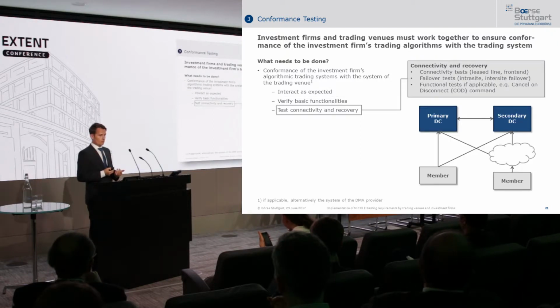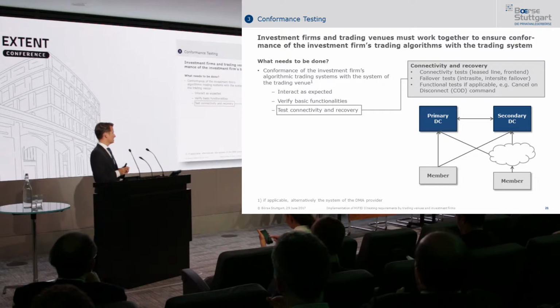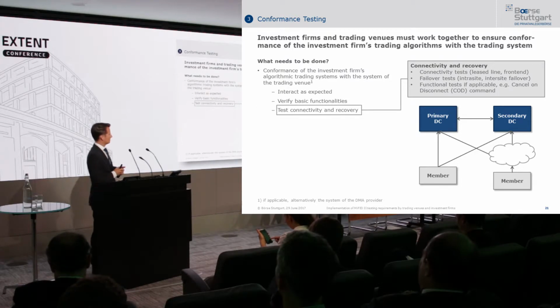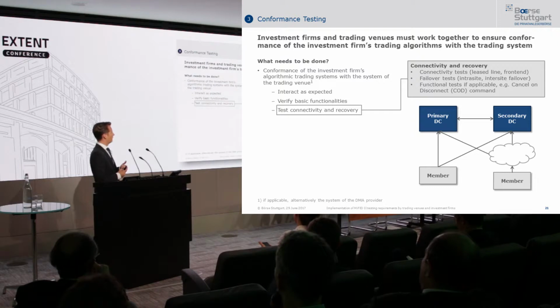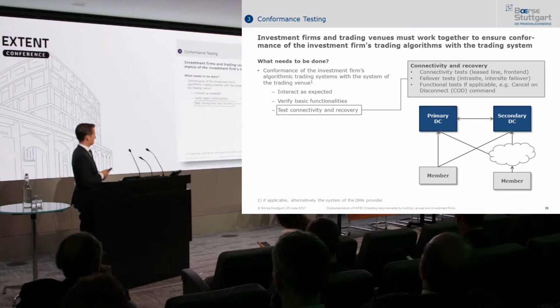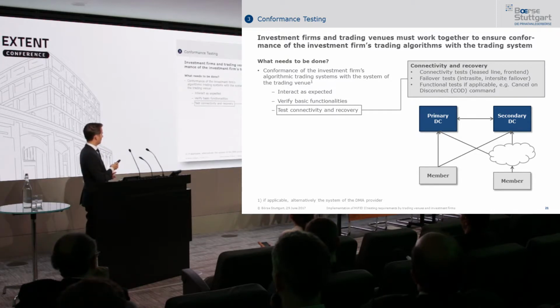Then we have the test connectivity and recovery. We do have failover data centers, so we have a primary and secondary data center, and our trading participants are connected to both of them. So if one fails, there is a failover to the other data center. This is also something we tested before go live, and that we offer to test every year within our BCP test program. This is not mandatory, but we offer our trading participants to participate in this failover testing. So this is what we think will cover the conformance testing.